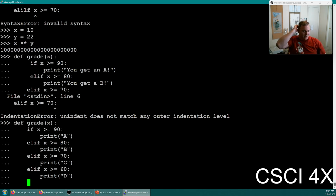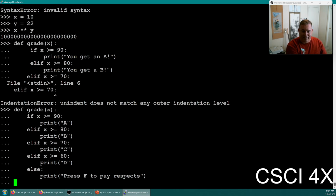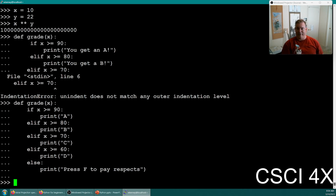Else. So else means if none of the ones above, and I don't put any conditional here, right? I just say else. So if this is false, and this is false, and this is false, and this is false, the else block will run. Print, press F to pay respects. Okay, now did I type all this right? Let's find out. Control D, yay, all right.